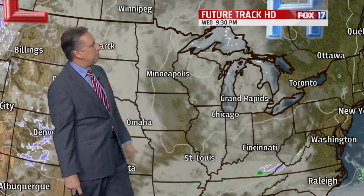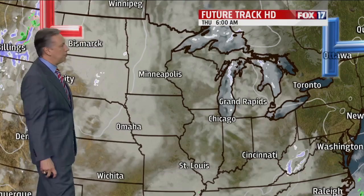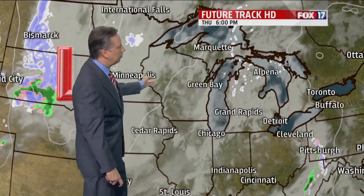Well, let's roll with the future track model here. This is at 9 p.m. You can see all that gray shading over Michigan all the way back out to the northern and central plains, and that's not going anywhere anytime soon. So we are talking about mainly cloudy skies here as we go through Thursday.